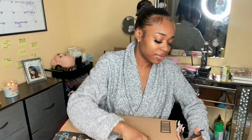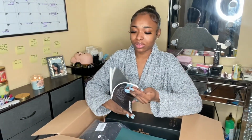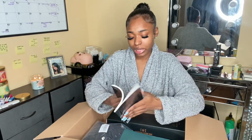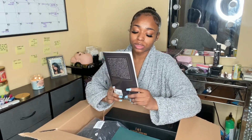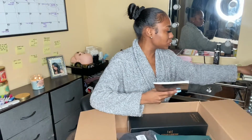This is the second to last package of the movie. I feel like something is missing. So in this box, another book, As a Man Thinketh. Wow, this is a really short book. I didn't know this book was this short, but good. A book that will help you to help yourself. I heard a lot of good things about this book, so I'm excited to read it.